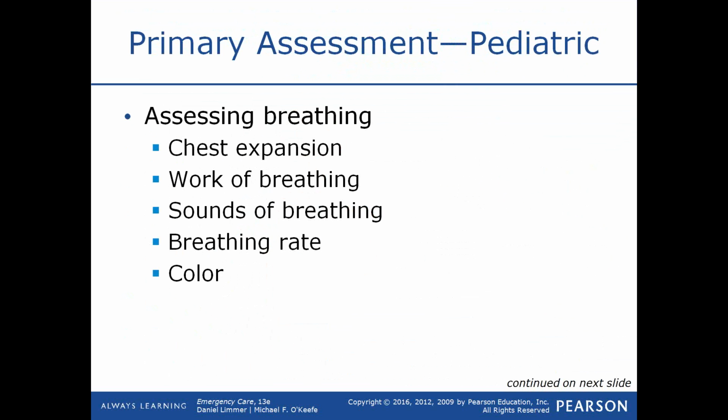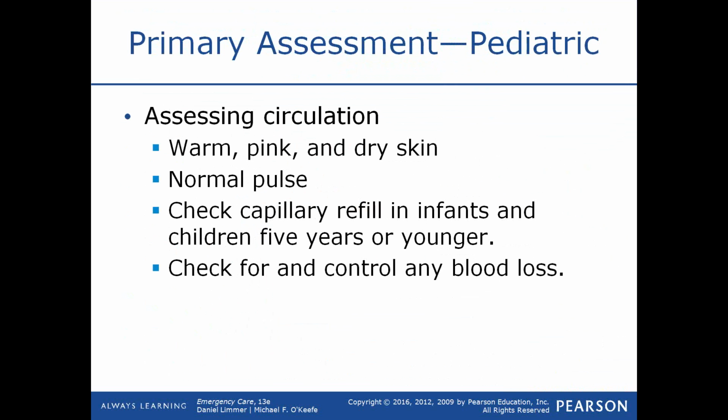You want to assess their breathing, looking for chest expansion, work of breathing, sounds of breathing, their respiratory rate. Understand that children's rates are much faster than ours anyway. Color, again, if they're cyanotic around the lips or the fingers, it could be that they're just cold. Put that into perspective with the room temperature and their skin temperature. Their skin should be warm, pink, and dry. If not, flushed skin could indicate fever, pale skin could indicate shock, and cyanotic skin could indicate hypoxia. Yellow skin could indicate issues with bilirubin in younger children, or certainly could indicate liver problems.